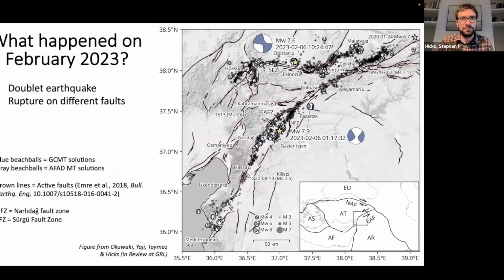So what actually happened on the 6th of February? We had two earthquakes, a magnitude 7.8 to 7.9 earthquake in the early hours of the 6th of February. And then just a few hours later, there was a magnitude 7.6 earthquake along this Surgu fault zone to the northwest. And so these beach balls show pure left lateral strike slip faulting as the overall sense of slip during these earthquakes.